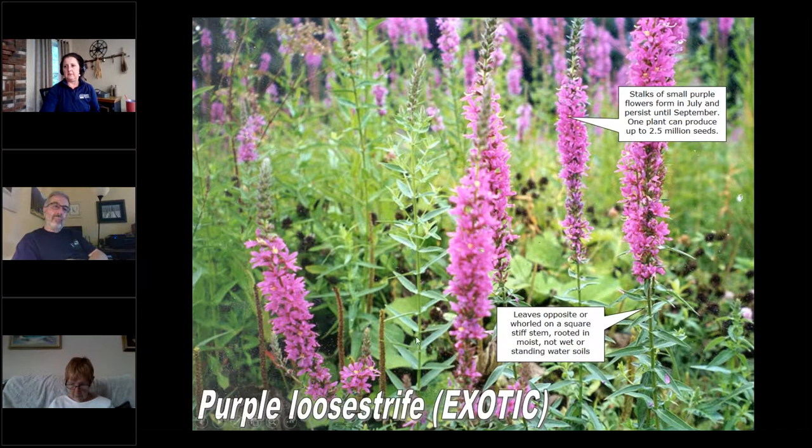The purple loosestrife is the invasive, pickerel weed's the native. And if you look at this one, like I said with the native pickerel weed, there was a flower stalk and then a single stem that looked like a donkey ear leaf attached to it. This one, the invasive, has leaves that are opposite or whorled, and they are also on stems that are square. So they're four-sided. So very distinctive characteristics there.